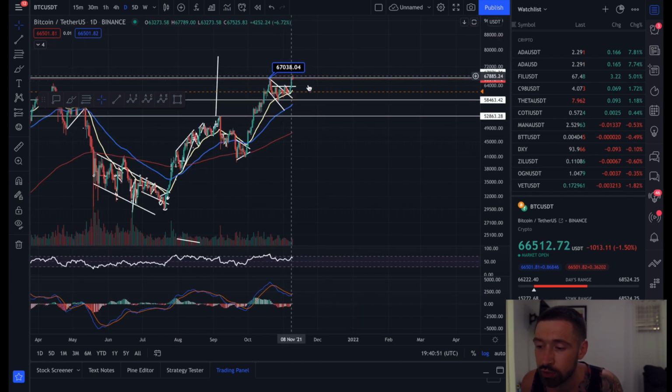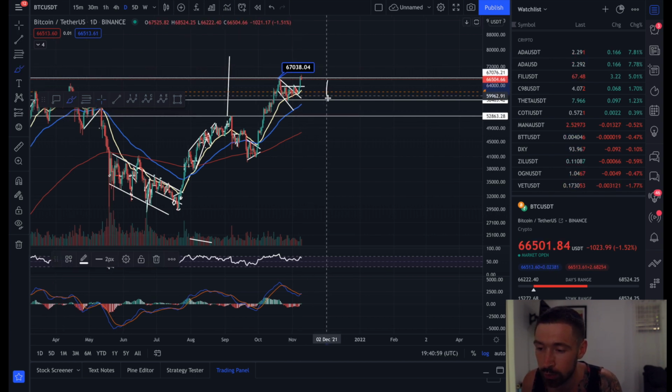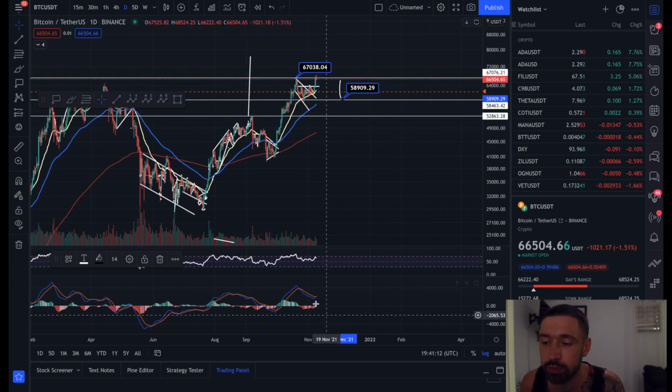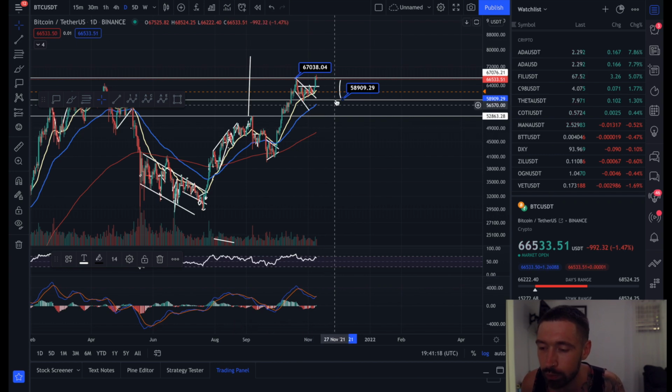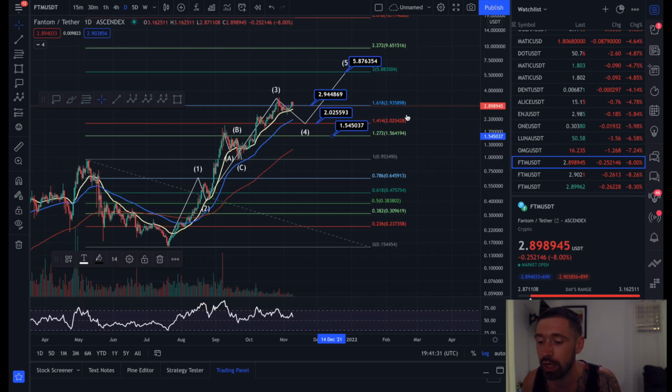However, guys, if we were to get rejected here and we fail to break the previous swing high, and we come all the way back down to this swing low at about 58K, that's when you can see Fantom go through that harsher correction. I don't think it's a likely scenario due to the fact that we're in a very bullish month for crypto, and we're about to print the bullish cross on the MACD here. But if it were to play out and we came back down to 58K, that's when you could see Fantom come back down to 2.34, our next buy zone here.